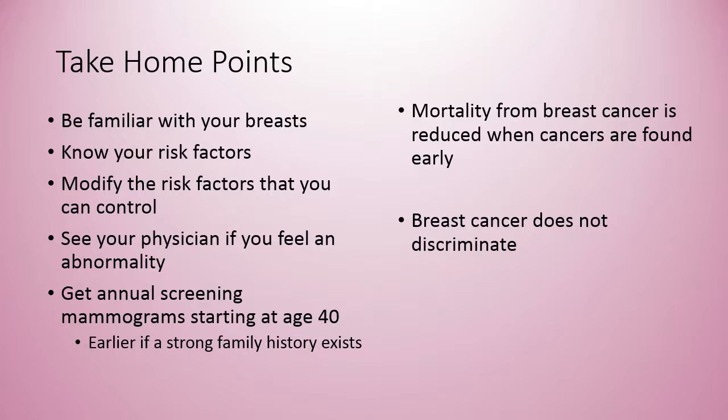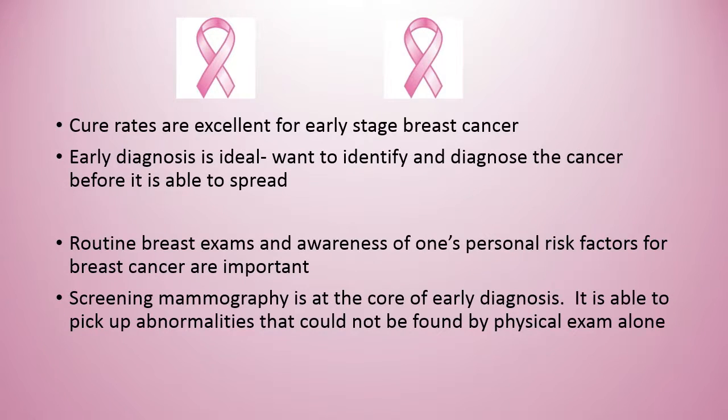Early diagnosis is ideal. Like I said before, you want to identify and diagnose the cancer before it's able to gain access to those lymph nodes. And then from the lymph nodes, it can gain access to anywhere in the body. So you're talking liver, lung, bone, brain. And then the treatment options that we have to treat stage 4 disease or disease that's traveled beyond the lymph nodes to some distant site are very, very limited, and they're not curative.